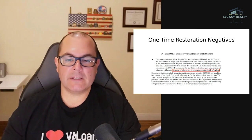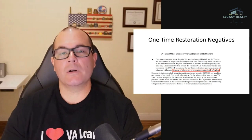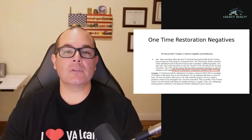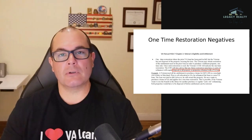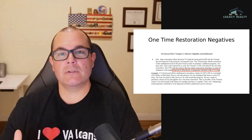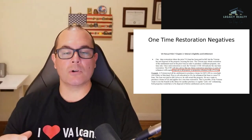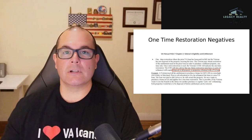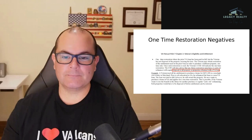I've outlined it here. Also in this example, the other issue with using the one-time restoration is that it is only one time. So once you've used it, you no longer have that benefit. So it's kind of one of those things that when you do decide to use it, you want to make sure that, hey, this is my forever home, or you have a plan going forward, because this isn't an option that you'll have available repeatedly.